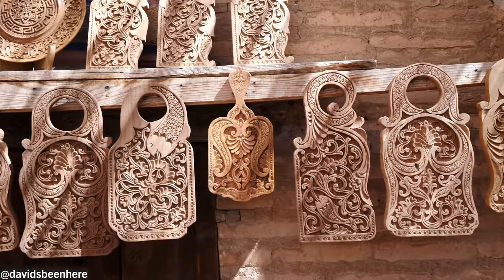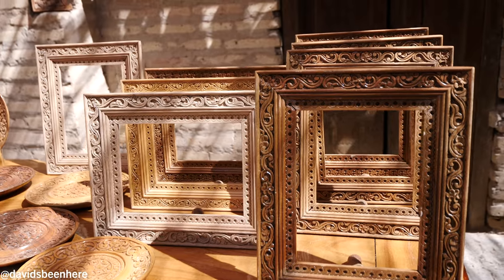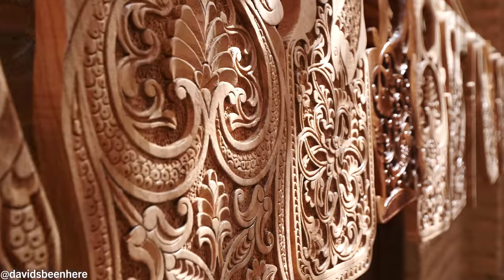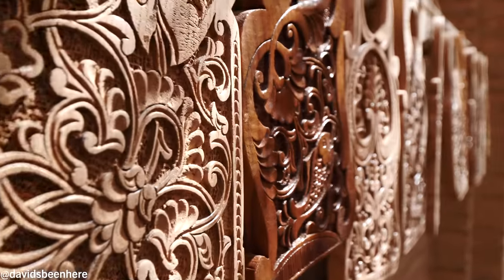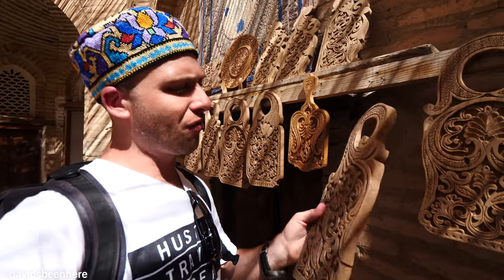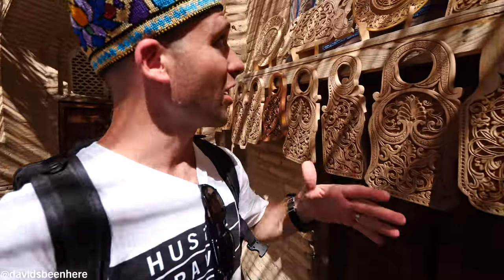All right, so right here we have a few different plates. We have jewelry boxes, and over here we have cutting boards. And these cutting boards are really, really cool. So you can see the fish, like the guys were carving outside. You see the fish in every single one of these. And these cost about 250,000, so roughly like $25. I mean, if you really want it, definitely highly suggest you buy it.